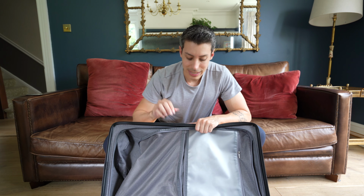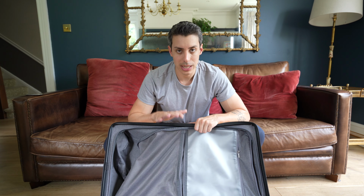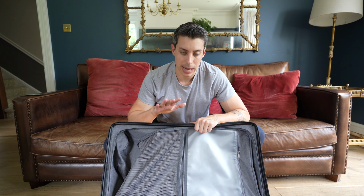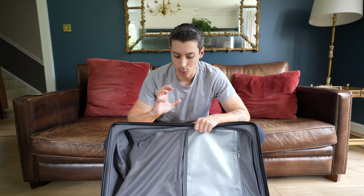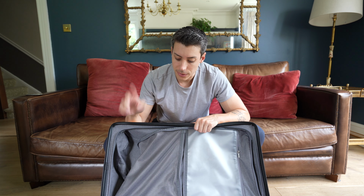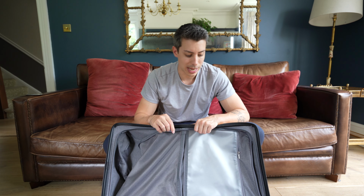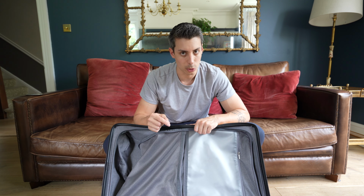Speaking of zippers, this has to be said, they did go with YKK zippers, which are the number one zipper in the game. If you want good quality zippers, they have to be YKK. They're one of the oldest zipper makers coming out of Japan, I believe, and they are fantastic. They've used the 55-gram ones, these big honkers for all the way around the edge, and it's just nice to see that they paid a little bit extra for the quality.